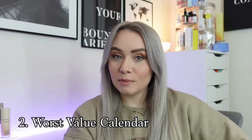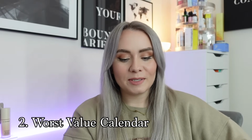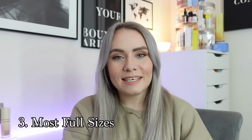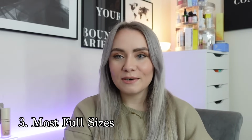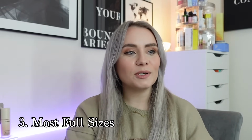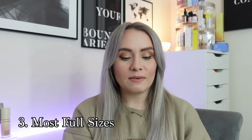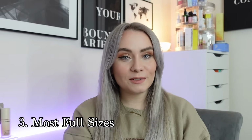So it's definitely worth getting a multi-branded one next year if you want to get your money's worth. Okay, next up we have the most full sizes. It's always exciting to get a full size product in an advent calendar. You feel like you're actually getting your money's worth, don't you? And this year we saw a lot of full sizes, I was very impressed. So I've got 6 calendars here with some pretty good full sizes in.